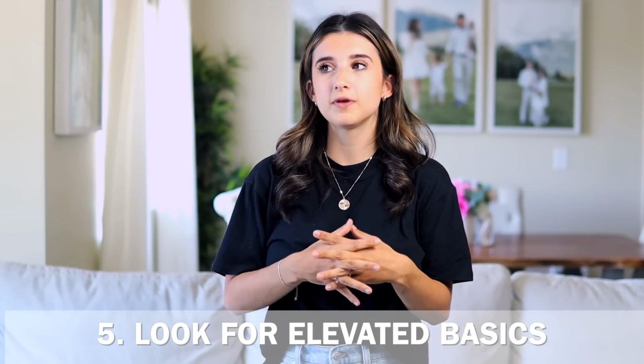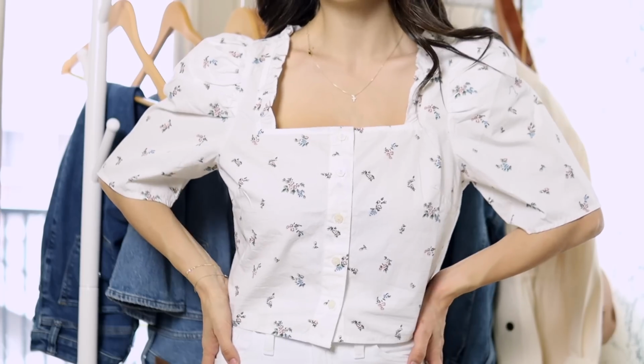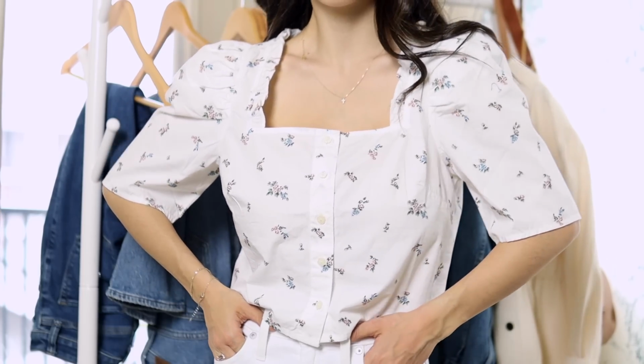But look for clothing that are elevated basics. So for example, maybe it's a solid colored shirt with some ruffle detail, some lace, or some eyelet detail. So it's just a basic that is taken up to the next level, which I think are great pieces to consider and include in your wardrobe. And I think this really makes the outfit look more expensive, and it also makes it look unique and stand out at the same time in a very subtle way.